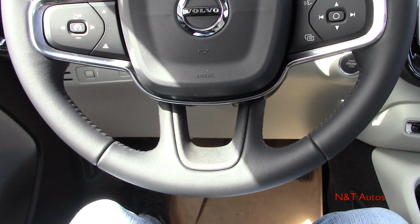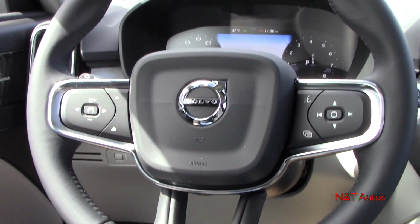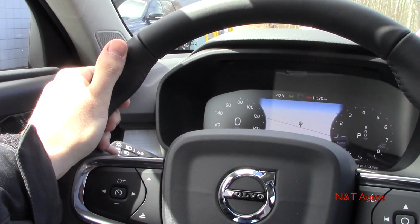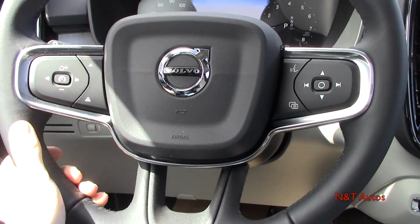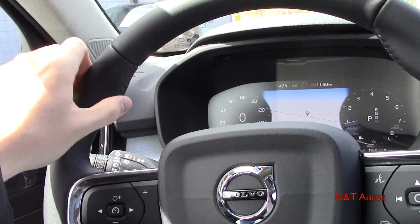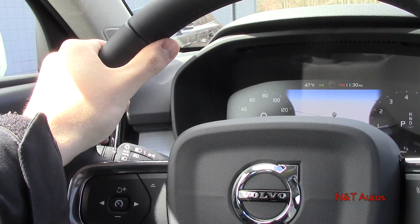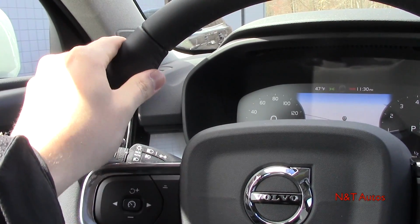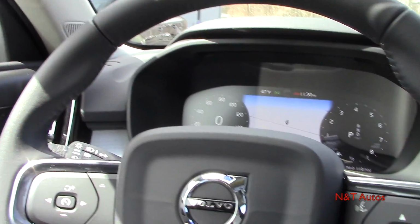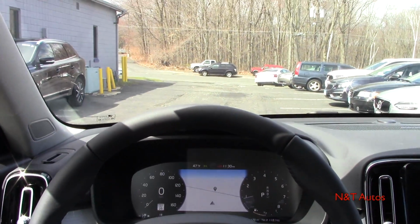Alrighty, so we could start off the driver's seat portion of the interior with this really nice leather wrapped steering wheel here. And you will get this steering wheel in the Momentum trim. I believe the R design gets just a little bit of a different steering wheel here. However, it's very nicely leather wrapped, like I just said, and you also have some nice stitching on the inside of the wheel, as well as some nice grip bolsters. And it is a heated steering wheel, so I have that function on right now, and it's heating up my hands very nicely on this very cold 47-degree April day here in New England.